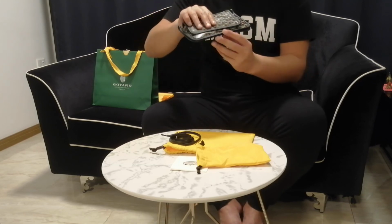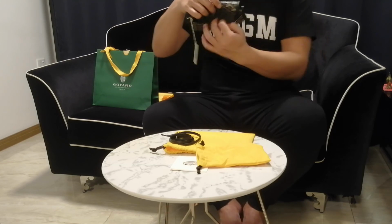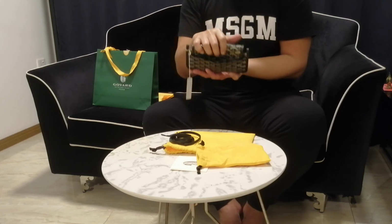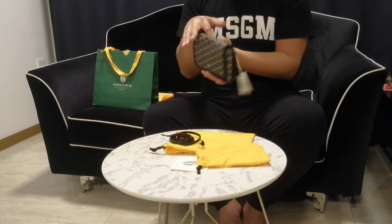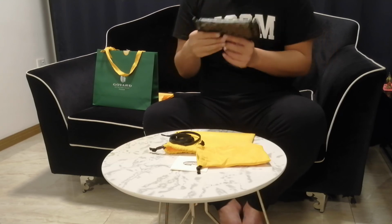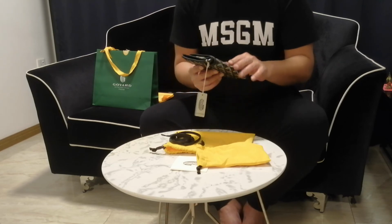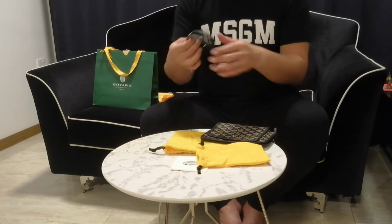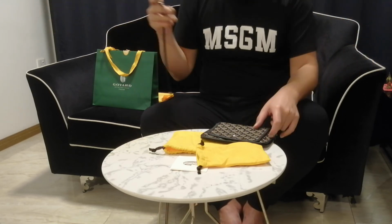Then the closure is just a button clip, and behind there is also one side pocket. Behind there's one pocket, so your mobile phone you can put at the back, so it's quite easy. And if you sling it, it's much closer to your body. So let me put on the strap first to show you how it comes about.